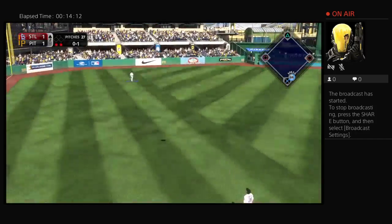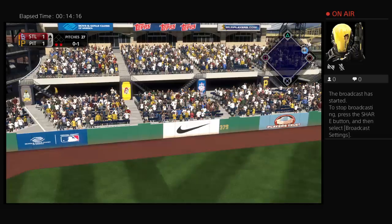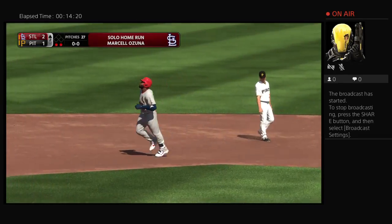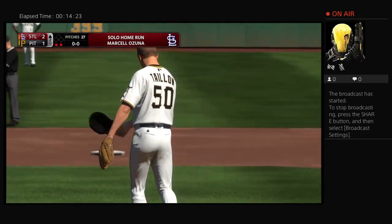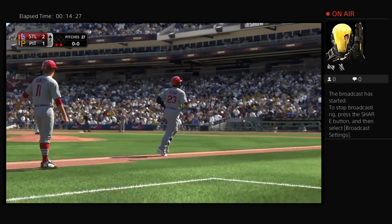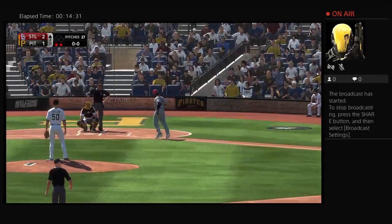This is hit high and deep out to left. Dickerson going back, and it's gone. A solo shot here to left. 8th home run on the season for him, and the Cardinals take a 2-1 lead.